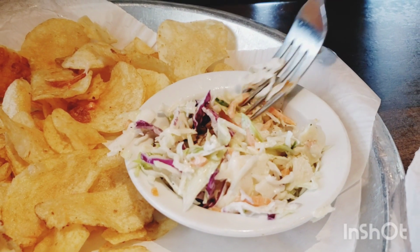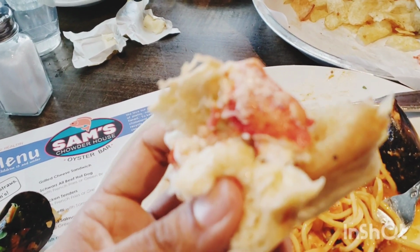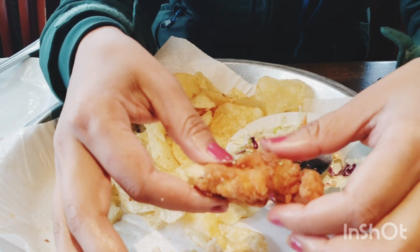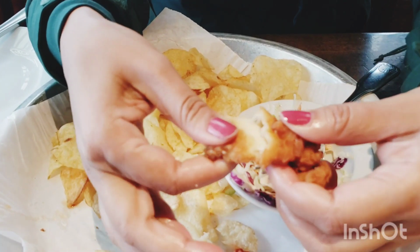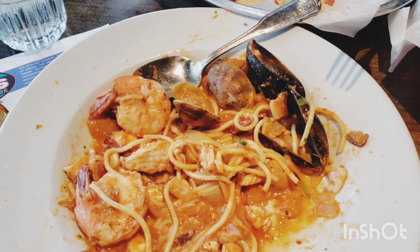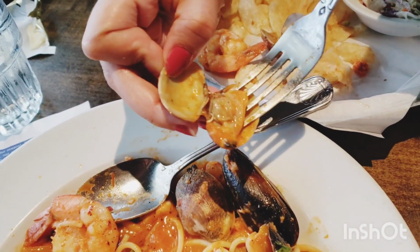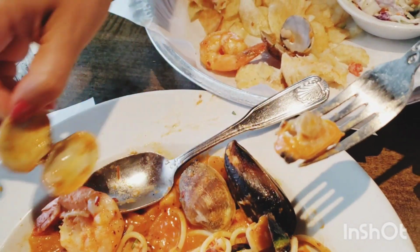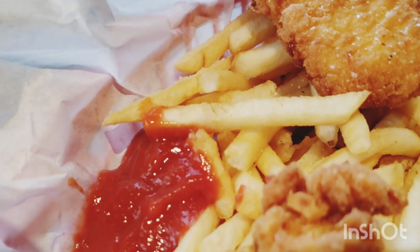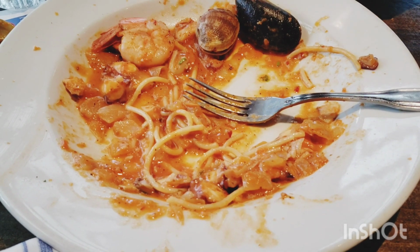And even the coleslaw was really good. It balanced out the lobster roll really well. And it also comes with chips. It's plain, just kettle cooked salted chips, I believe. Here's the chicken tenders. And that's me scooping out a mussel. And fries. We're almost done with this plate now.